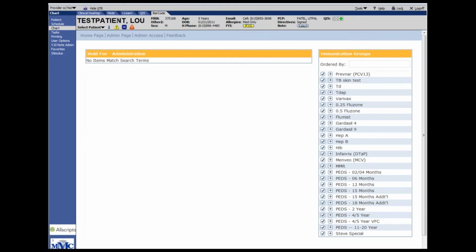As you can see on the right, we have a list of immunizations. Some of them are groups and some individual vaccines. Most of the groups are based on the patient's age, but we have groups set up for specific providers who do things differently. Here at MMC, we also have nurses that will float through the department, so they need to be able to change their order by physician, and so they can type that in here. And it will pull directly from our user provider dictionary.